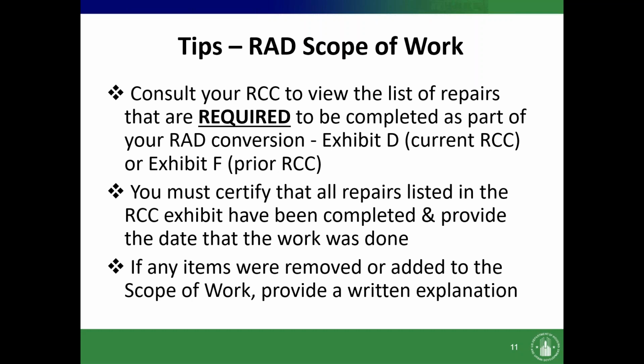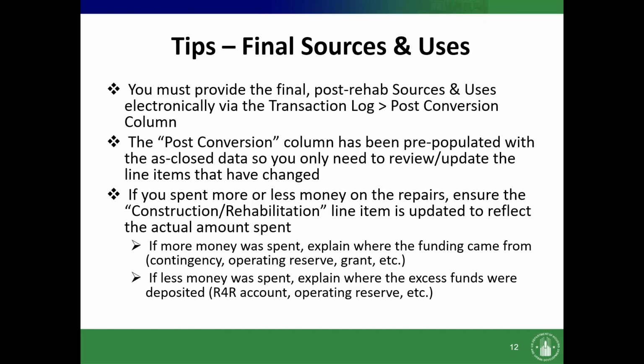Okay, so now we have some tips for the RAD scope of work. Consult your RCC to view the list of repairs that are required to be completed as part of your RAD conversion. It will either be on Exhibit D for current RCCs or Exhibit F for prior RCCs. You must certify that all repairs listed in the RCC exhibit have been completed and provide the date the work was done. If any items were removed or added to the scope of work, please provide a written explanation regarding those changes.